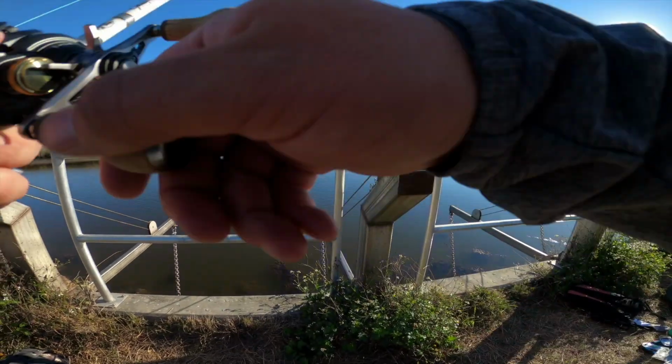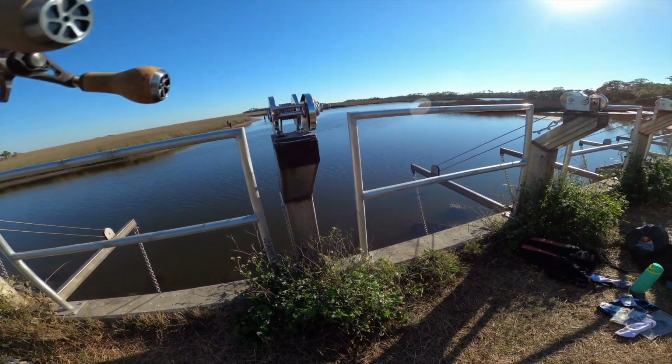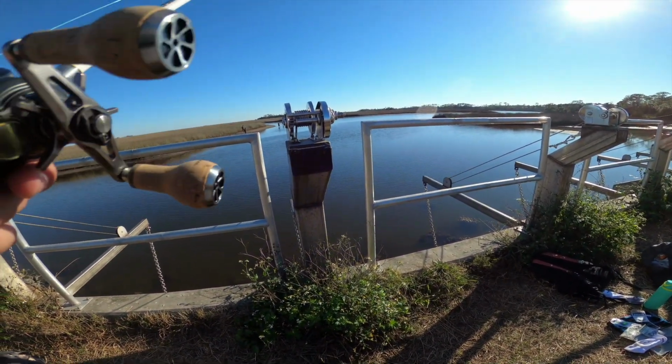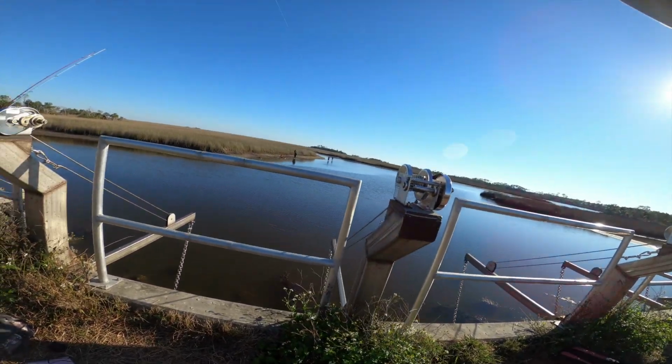I also really like the extra fast tip, or at least a fast tip, I would say. I like the fast tip on this rod mainly because I get quick hook sets with this single hook bait, so it's a little bit better. Oh dang, I almost lost one. There we go, there we go. Red.